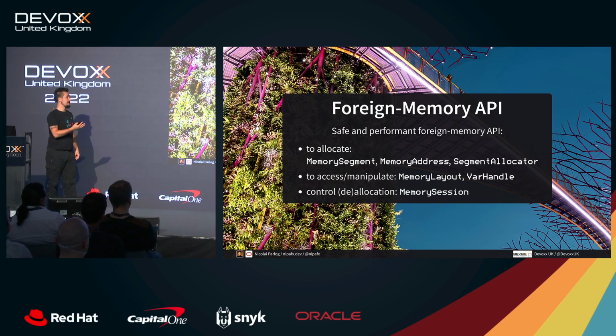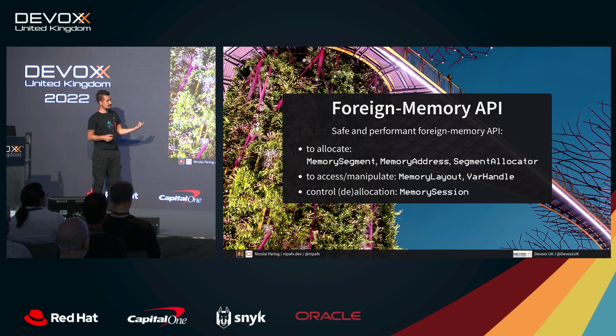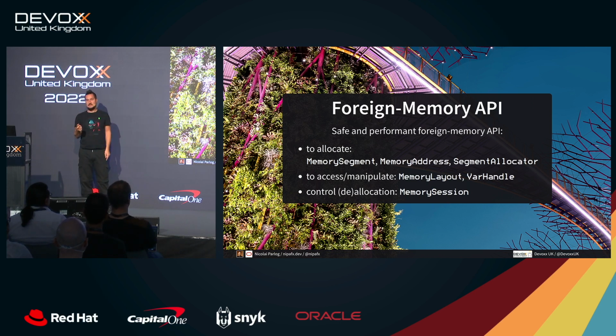And so this is where these two APIs come in. The foreign memory API is a safe and performant way to deal with off-heap memory. And it has a bunch more classes than just ByteBuffer: memory segment, memory address. And the really cool thing is at the bottom, the memory session, because the problem with the ByteBuffer is you reserve 2 GB of off-heap memory, you don't need it anymore, you kind of want to get that memory back. But the garbage collector only sees a ByteBuffer instance, which is really small because it's basically just a pointer into memory. So it's not in a big rush to clean up that ByteBuffer. And if it doesn't, the 2 GB keep blocked.